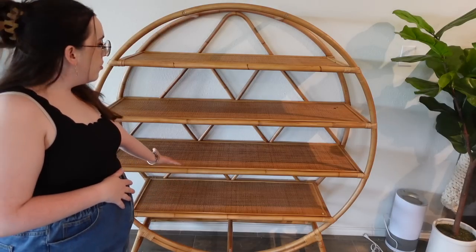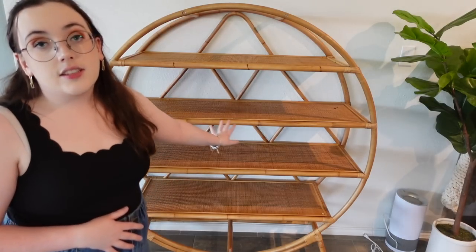So what we're gonna do is make these my TBR bookshelf, because we saw this in World Market and I was like, oh, that's cute, but I would never do anything like that. It's not super easy to style and very basic, but I love basic.